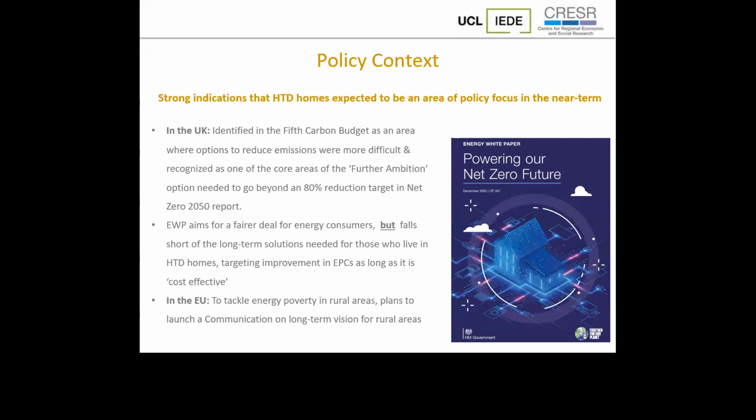An example of how current policy does not yet adequately address this is the December 2020 Energy White Paper, which does not go far enough. Even though its principles support a fairer deal for energy consumers, it actually falls short of the long-term solutions needed for those who live in hard to decarbonise homes, simply because it asks that only homes where it is cost effective to target an improvement are the ones that are going to be improved. So again, the issue of cost effectiveness is hampering work in this area.